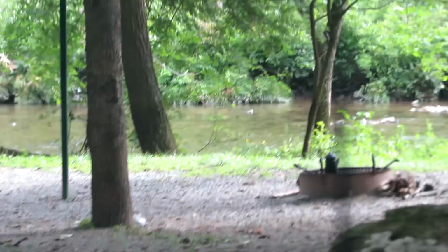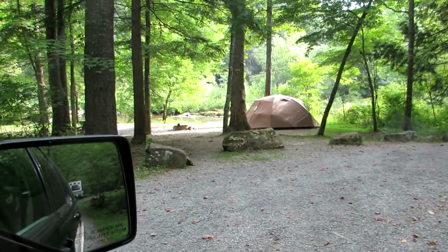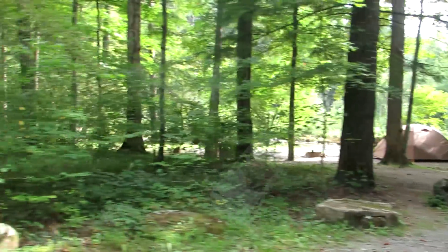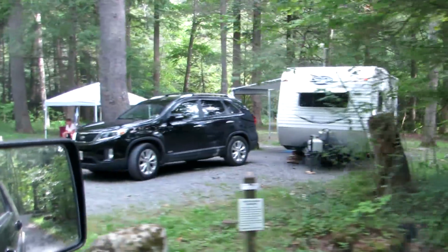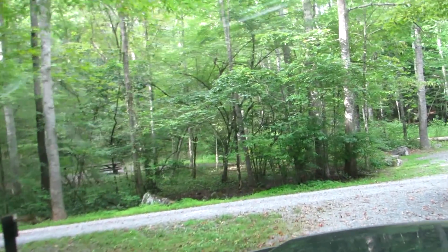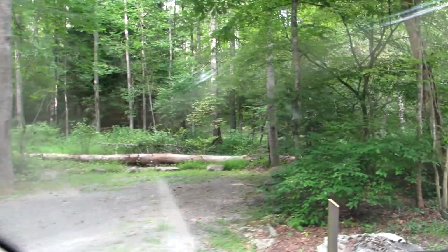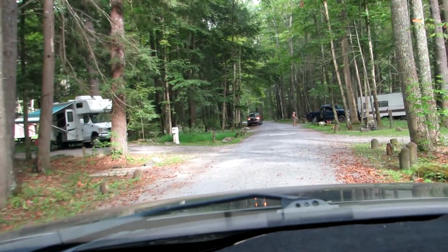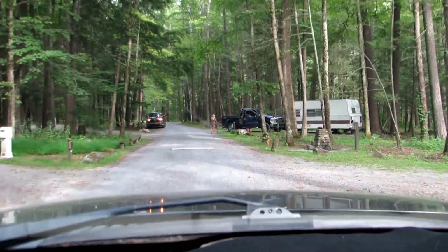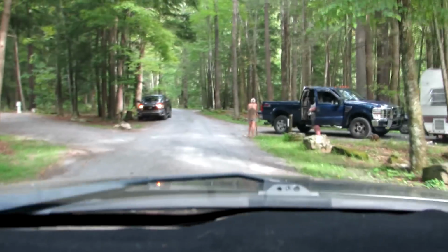This is site number 20. The next one over has a real short driveway, but a nice tent site. Nice even level tent site. You can see the river over there, I hope. And this is 21. The roads are gravel, they're not too huge. Here's a site in front of us right there. Site number 18. The sites are fairly big. Not huge driveways, but not all that bad either.